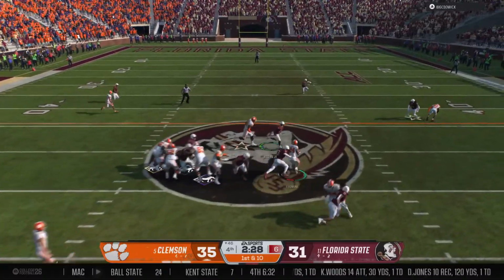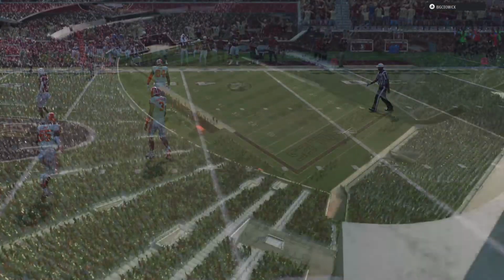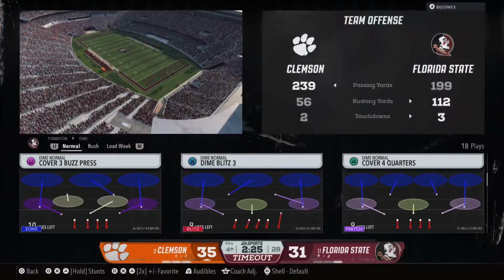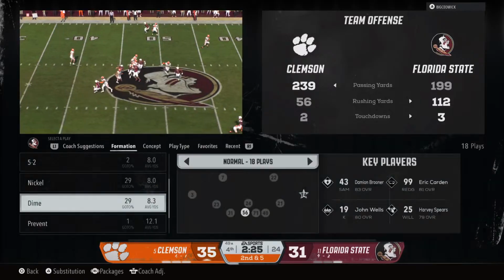Chewing clock with the running game. 5-yard gain, so it's 2nd and 5. Now it's the defense that calls timeout here, trying to get organized and preserve as much clock as possible.